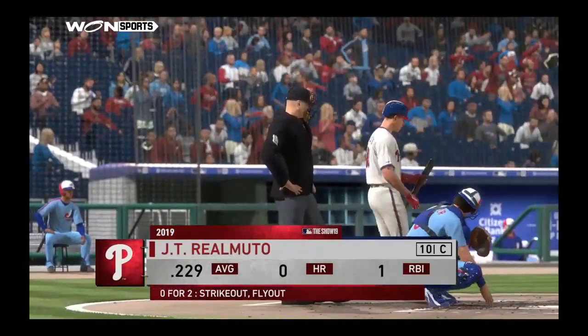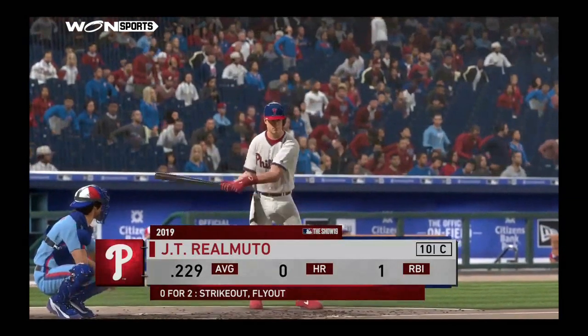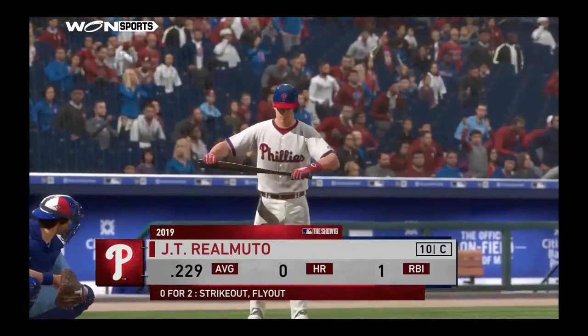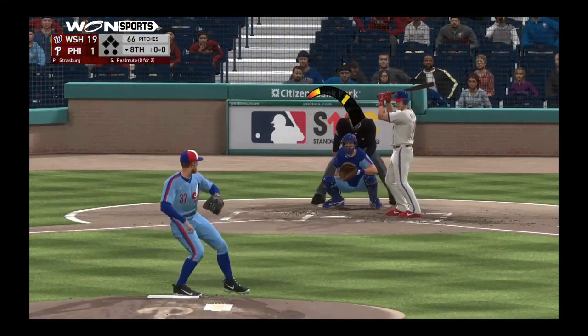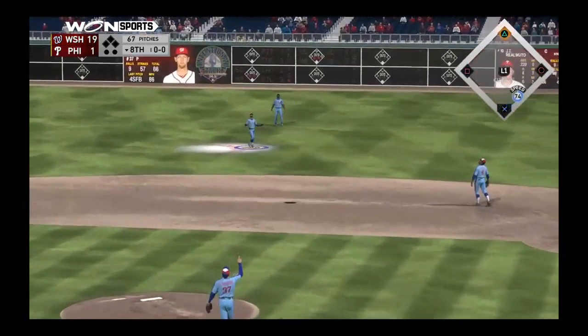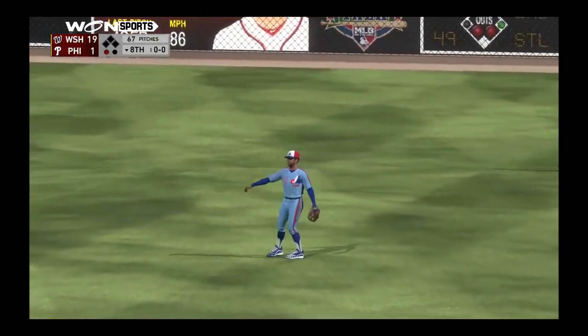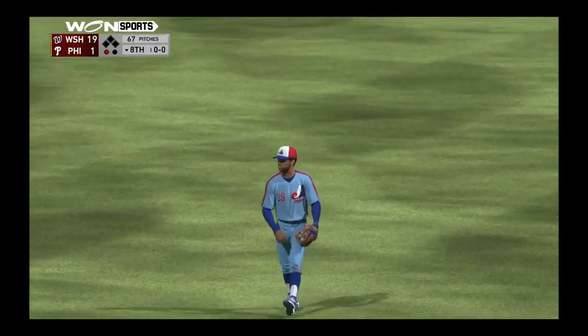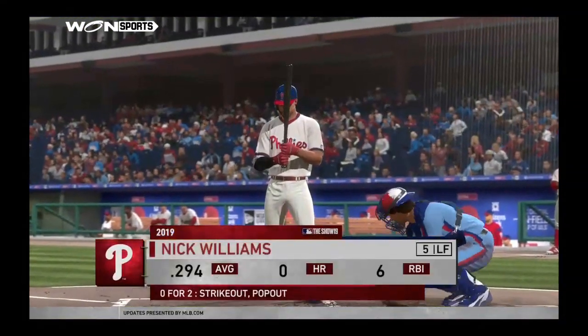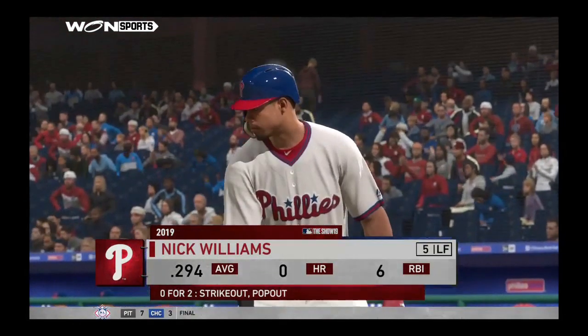Well, JT Realmuto will lead off here in the 8th inning. .229 average. No home runs, one run batted in. He has struck out and has blown out. The pitch. Popped him up. Near the infield. One pitch, one down. As Carew makes the catch. Here's Nick Williams, .294 average, no home runs, and 6 runs batted in.